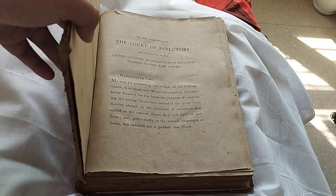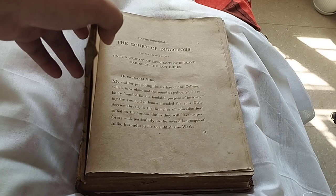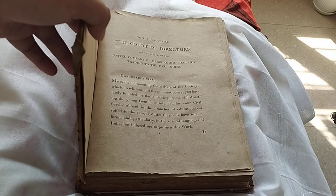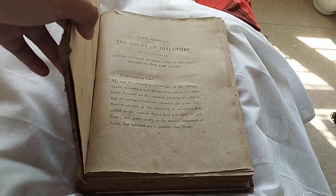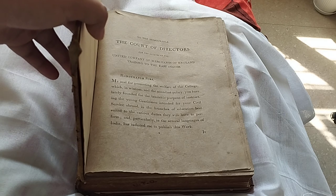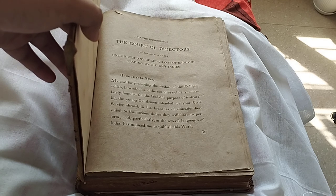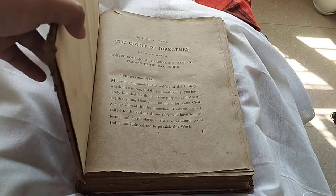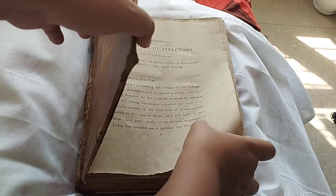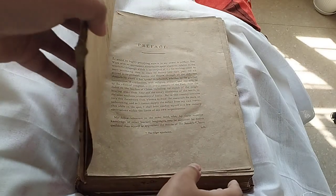So their sole purpose in India earlier, when they first came during the last part of the 18th century, was to conduct business. But during the beginning of the 19th century, they had set up courts in Calcutta, they set up the Asiatic Society. So there were a lot of archaeological projects going on at that time, and there were also a lot of books being published about India, and this is one of those more than 200-year-old books. The pages, you can see, are more than 200 years old.